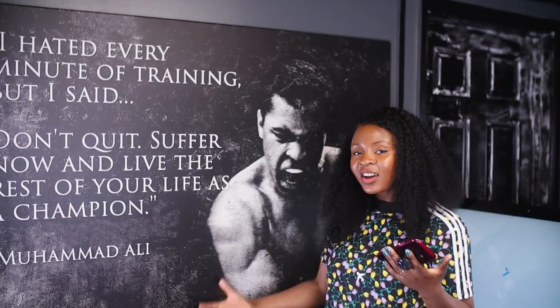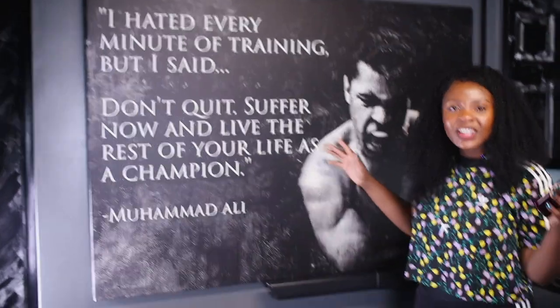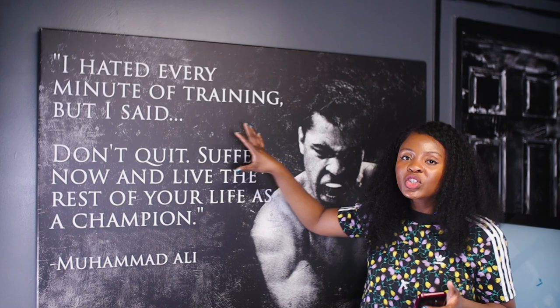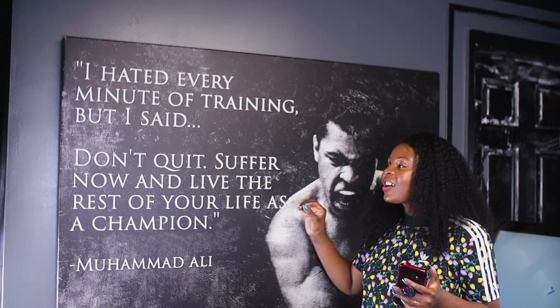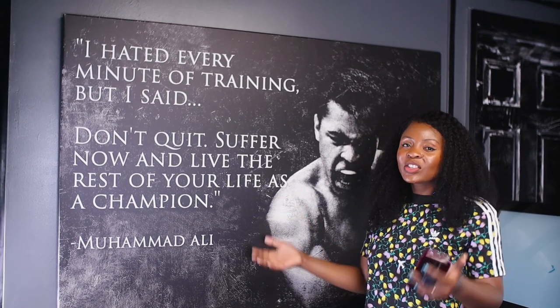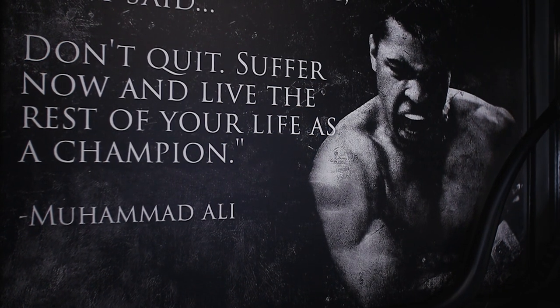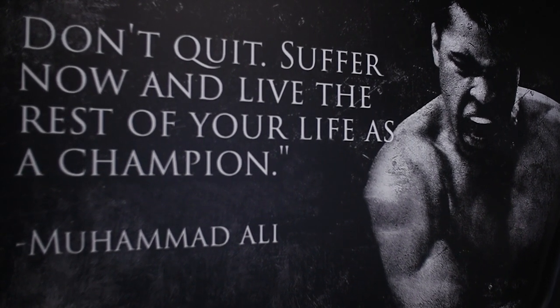At some point, me and my husband, we knew that we wanted Mohammed Ali's poster in the gym. I love this quote. It spoke so much to me. I know that in life, everything that is worth having is a whole lot of fight to get. And you might not love fighting to get somewhere, but you do keep on going just to get there. So anyway, the quote definitely spoke to me, and I wanted this image and the quote.